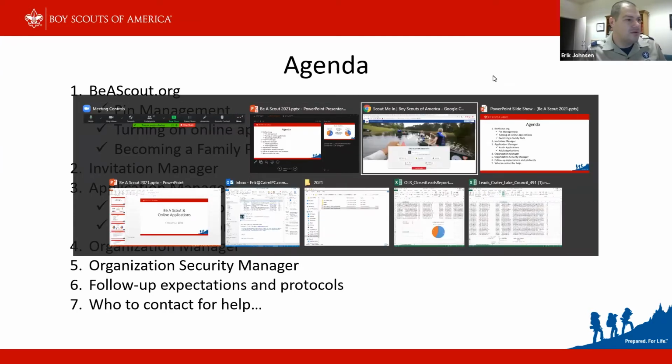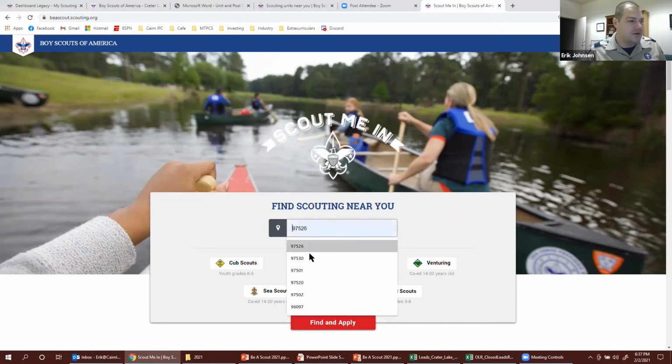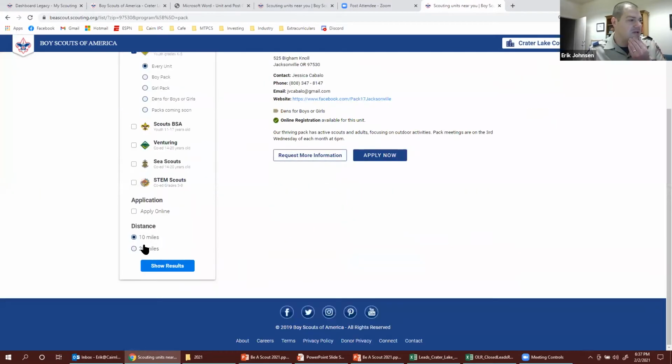Be a Scout, as you know, is kind of the front side of our recruitment system. It's where most people end up when they're looking for a Scout unit. You simply go in here, enter your zip code, what programs you're interested in, do a search, and it will find all the units nearby that qualify for that search.